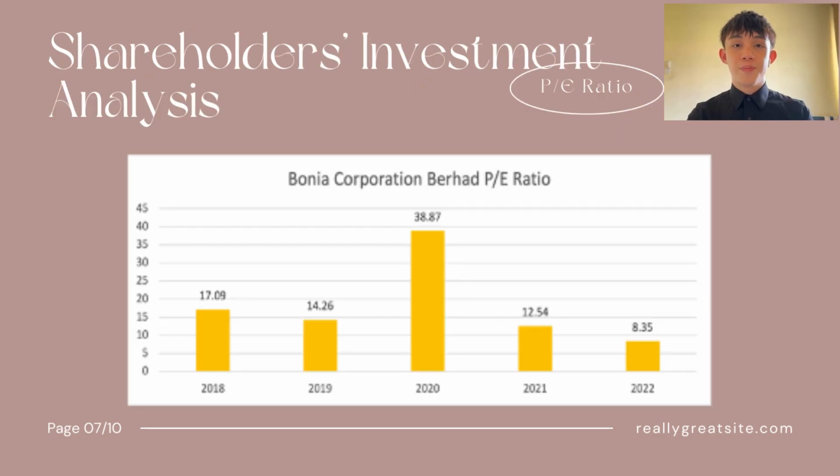Thank you, Cliff. So, our analysis also delves into shareholders' investment. The price to earning ratio assesses the value of a company by comparing its current share price to its earning per share. It also assesses the relative worth of a company's shares in a comparable manner to other entities within the same industry. Bonia exhibited fluctuations over the 5 years.